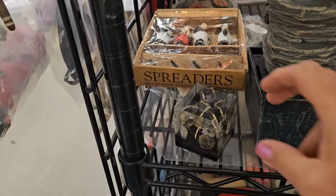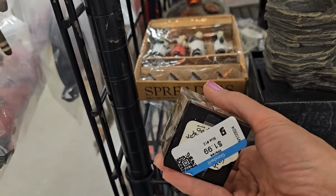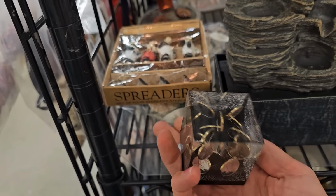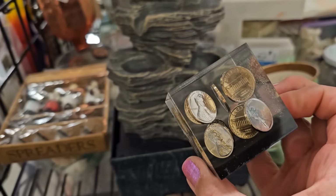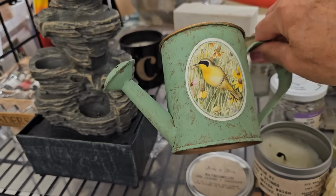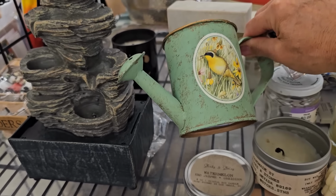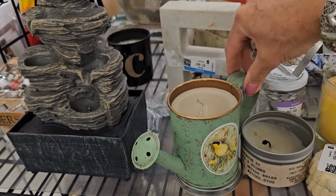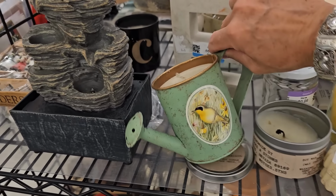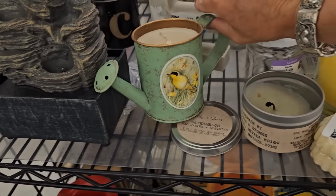Here's a fun little piece, a resin cube with some shiny pennies inside. $2, let's definitely grab that. Some spreaders back there and an incense fountain. This looks like Marjolaine Bastion, a little candle watering can. I don't ship candles from Las Vegas at this time of the year. It invariably ends badly in a melty mess. So as much as I love this piece, I think we will leave it for somebody else.